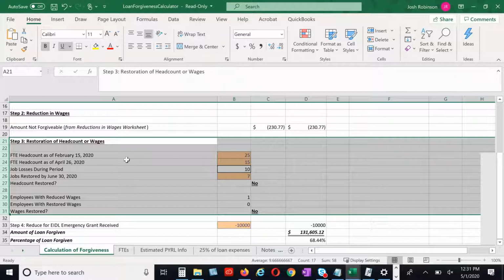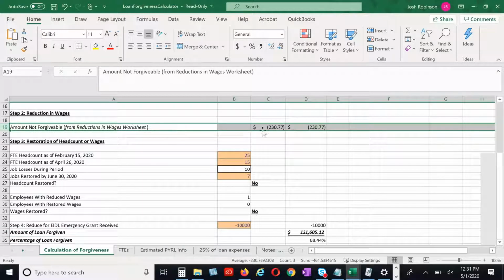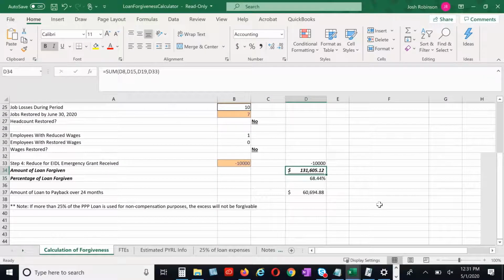And by plugging in these what-ifs, the system will further calculate the amount of your loan forgiven. It will determine whether or not there is, like in row 19 here, an amount not forgivable. If I had indicated here wages restored as yes, all of the formulas in the spreadsheet are formula driven. So if I had the information in the spreadsheet such that the wages restored equaled yes, then this negative $230.77 wouldn't actually be impacting the amount of loan forgiven here on the spreadsheet.